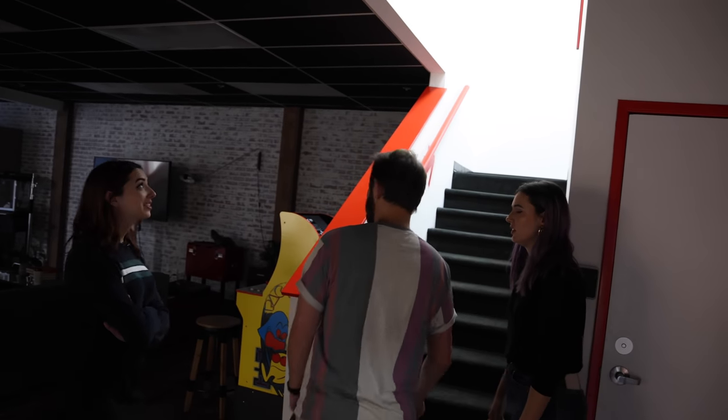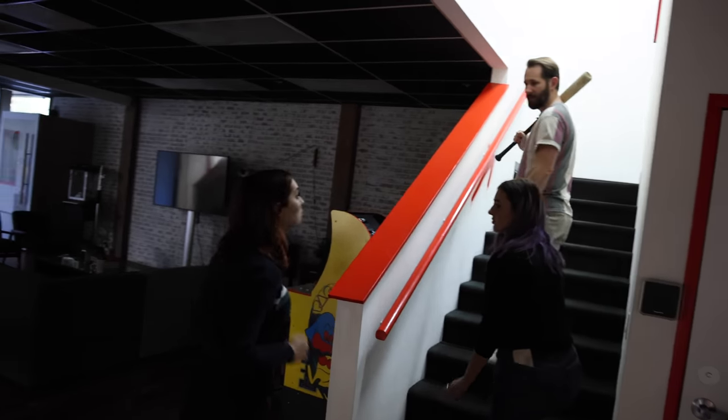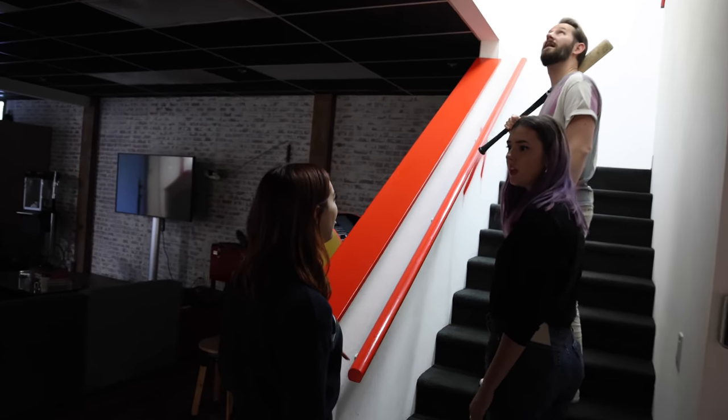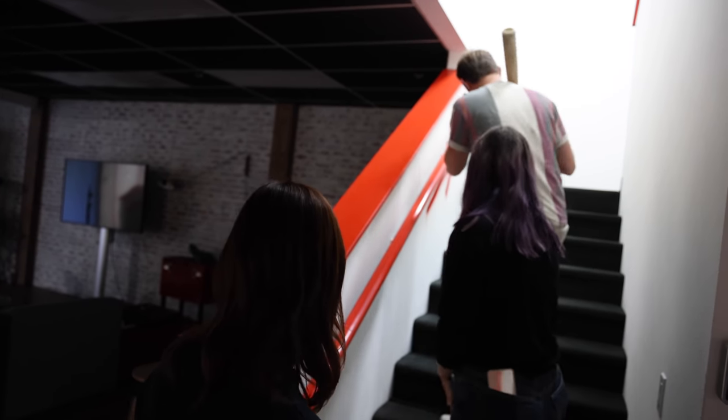Whenever I go to this part of Red Base, it's like when you go down in the basement, you turn the lights off and you run up the stairs. That's how I feel when I'm in this part of Red Base. Yes. I turn the lights off and I run down because I feel like there's someone up there that's going to grab me.